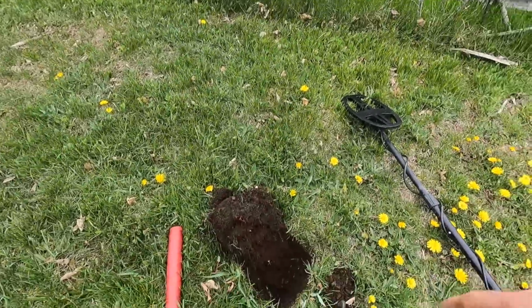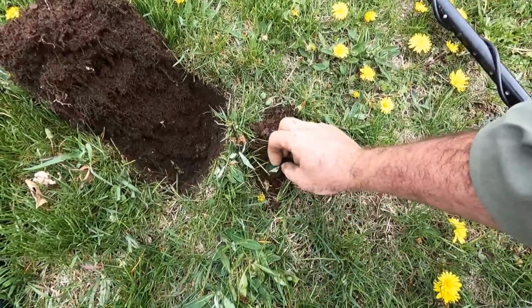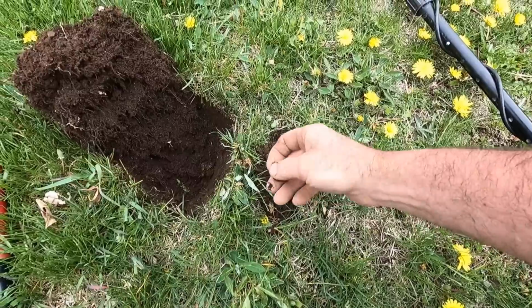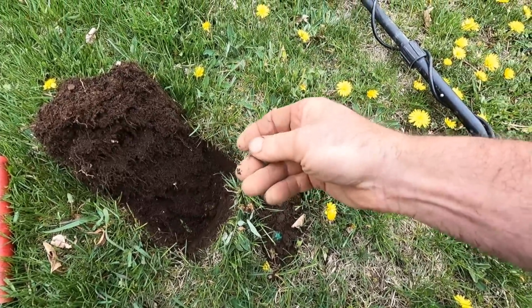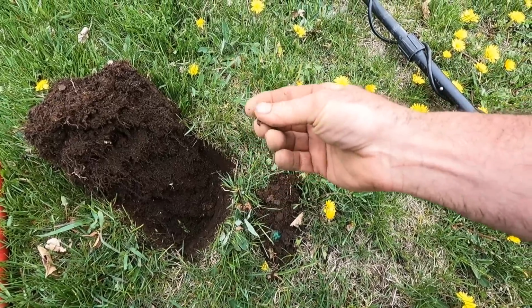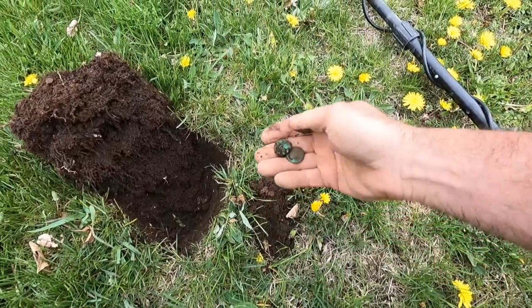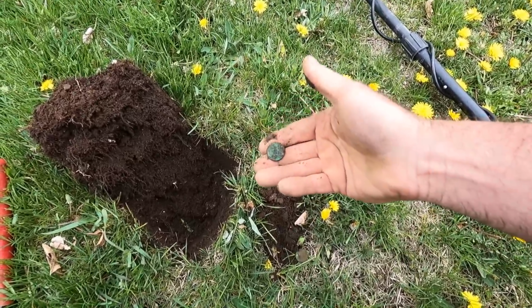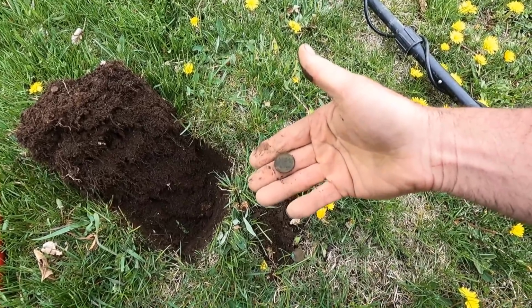I got a signal and dug it, and it looks like it's a coin spill, maybe, or cufflinks. And I don't know. I'd say those are coins. Hopefully they're at least Indian heads, or wheat pennies rather. You can see, man, they're white, aren't they? Wow, look at that. So I think those are probably going to be Wheaties, not Indians.